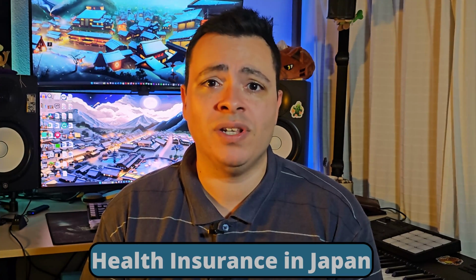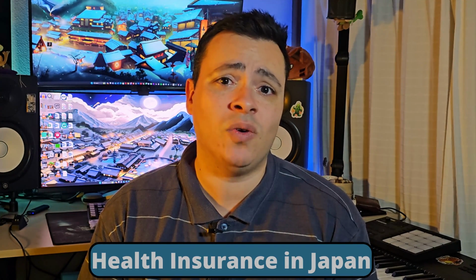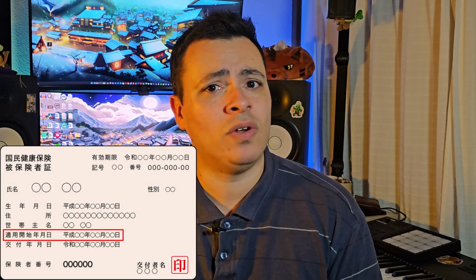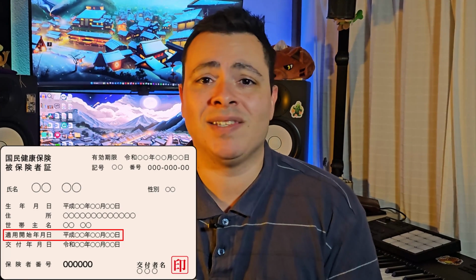After securing your residency card, it's crucial to understand Japan's health insurance system. In Japan, there are two main types of health insurance: social health insurance, known as the Shakai Hoken, and national health insurance, or Kokumin Kenko Hoken. Shakai Hoken is usually provided by employers and includes both health insurance and a pension component, with costs shared between the employer and employee based on salary. It's ideal for full-time employees planning a longer stay in Japan. On the other hand, Kokumin Kenko Hoken is for those not covered by employer-provided insurance, like self-employed individuals, students, part-time workers and retirees. You can enroll in this at your local municipal office, with fees based on income and household.